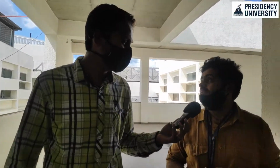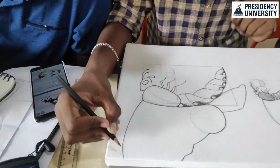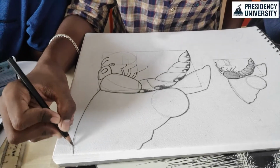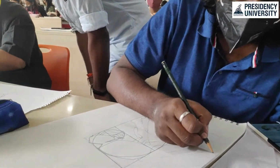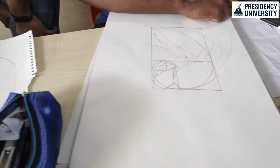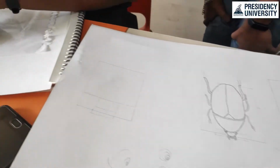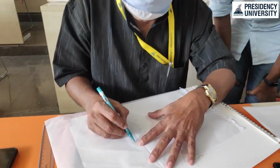So students are basically looking at 2 things. One is perspective, and today they are working on golden ratio. If you look at any design, if you look at the apps you've been downloading, everything fits into something called golden ratio. We look at something and say this is fantastic, but the fact is, we don't know what makes it look fantastic, aesthetically amazing.